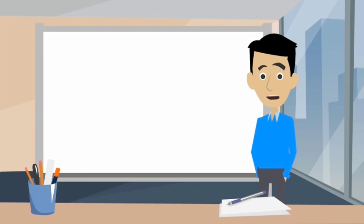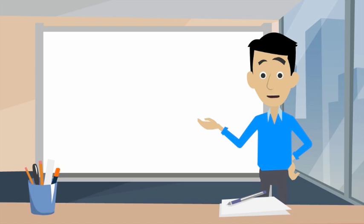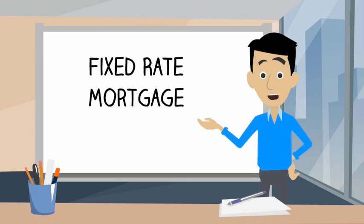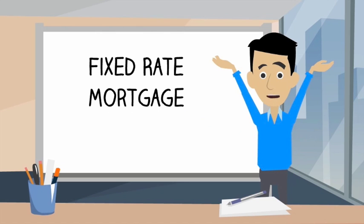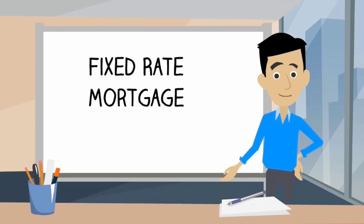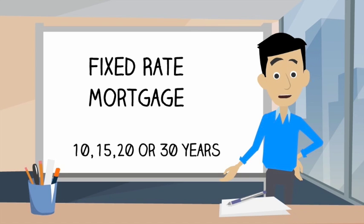Number 2, fixed rate mortgage. There are lots of different types of mortgages out there. However, if you don't like surprises, like a sudden jump in your mortgage interest rates, then a fixed rate mortgage is for you. Once you lock in your interest rate with your lender, that's it. Your monthly payment will remain the same for the life of the mortgage. Depending upon your long-term goals, you could look at a fixed-rate mortgage loan that could last 10, 15, 20, or typically 30 years.